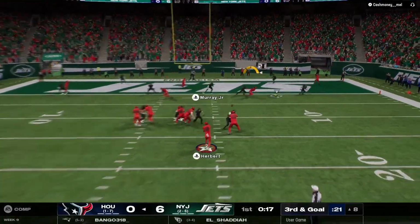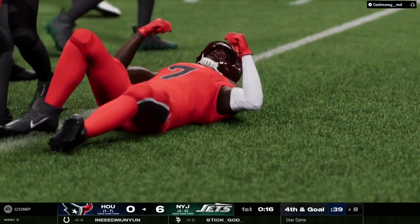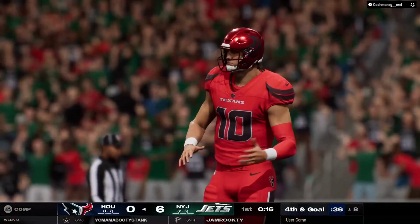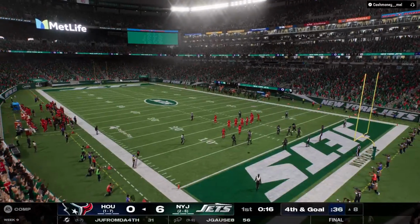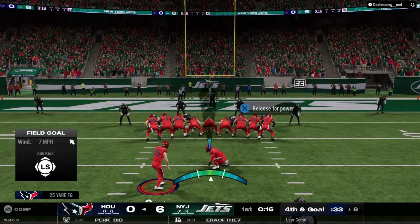Herbert from the gun. That one is incomplete. Couldn't hang on through the contact. Timing is everything in life, and timing is everything defensively. That throw was just a little bit late and gave the defense time to close, deliver a pop, and knock that ball loose.